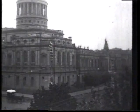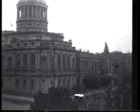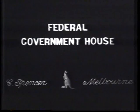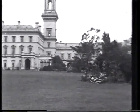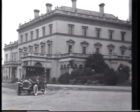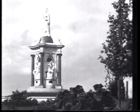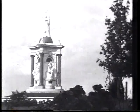William Street's courts are now almost totally obscured by high-rise buildings surrounding them. After 1927, this became State Government House. And in just a moment, you'll see the Governor's luxury car coming into view. Chauffeur was obligatory. This monument's also near Government House, in the Queen Victoria Gardens just south of Prince's Bridge, now surrounded by trees.